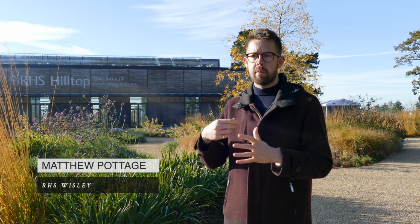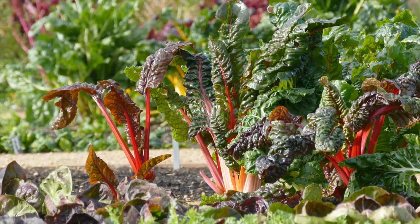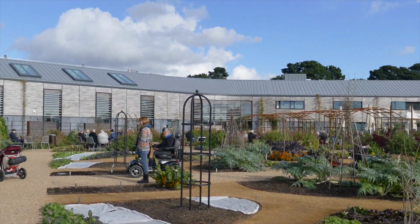So the Wellbeing garden. And then we really wanted to bring fruit, veg and herb together, talk about healthy eating, talk about what you can grow at home, but not just maybe your traditional potatoes, cabbages, carrots that everyone knows about, but a wider range. So there is some trial and some experimentation in the food garden.